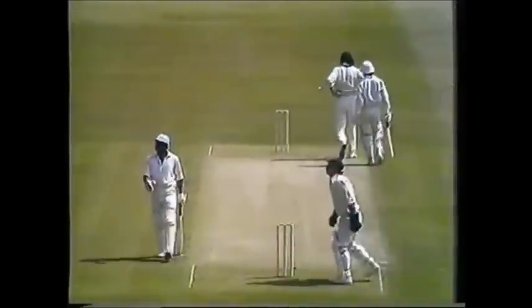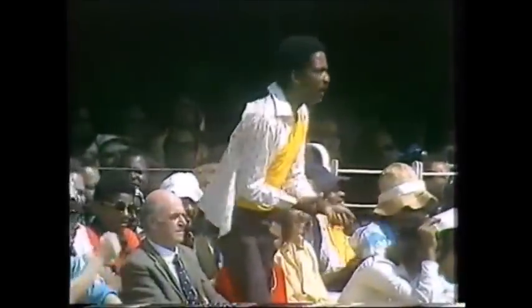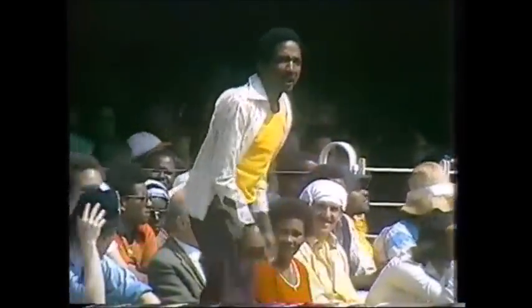It's a fine shot. First runs of the day by Fredericks. Cut away. There's Gilmore, the fielder, at third man on the fence, and a fine throw coming in. So West Indies scoring the first run off Lilly.